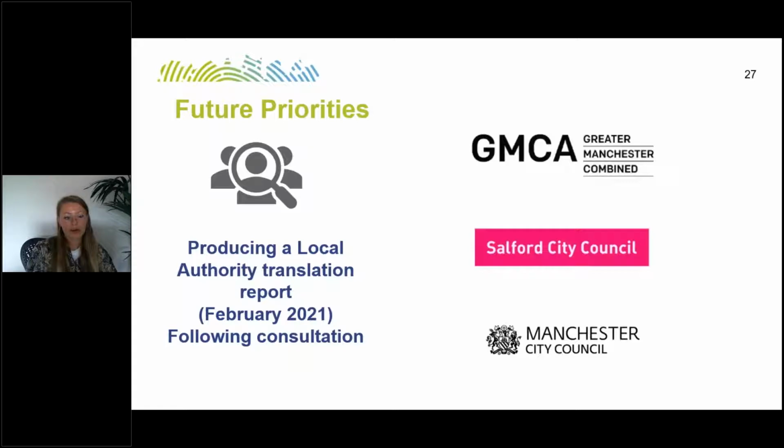We're also, in the same vein as the business report, hoping to translate the evidence base for local authorities. This is a key stakeholder in our project, and we know there's huge scope and a lot of different departments that could use this in different ways. So in September, we will be starting consultation on this to try and make it the most useful report resource as possible, and hopefully we'll have something February next year for this audience.